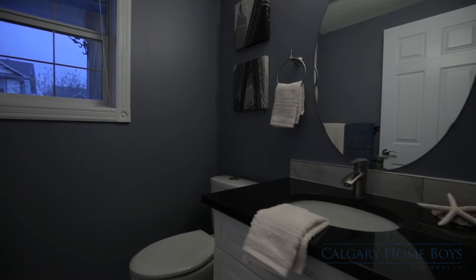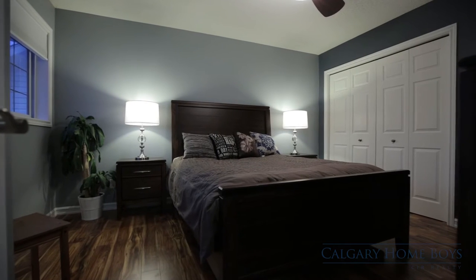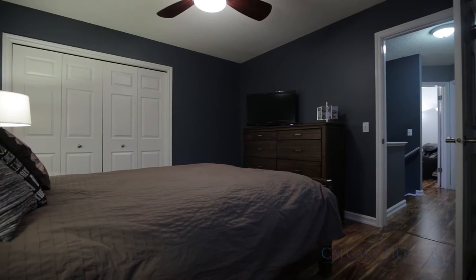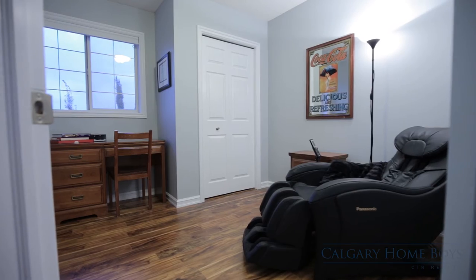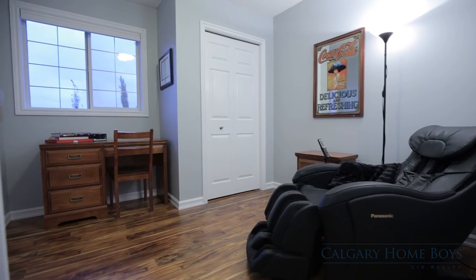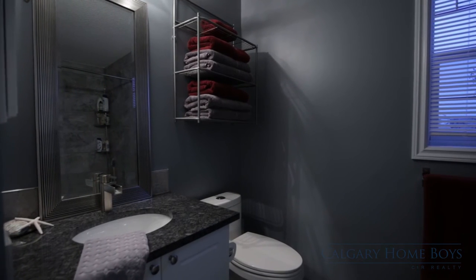New durable carpet leads you upstairs, where the master bedroom boasts a large closet and newly installed blackout blinds for those Sunday mornings. On this level, you'll find two additional well-sized bedrooms to host those out-of-town guests. Take advantage of your recently upgraded bathroom, equipped with in-floor heating.